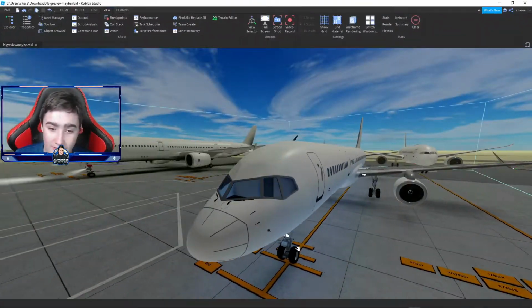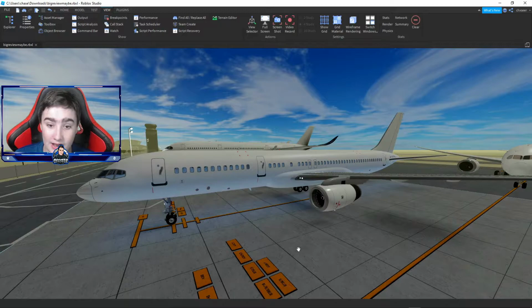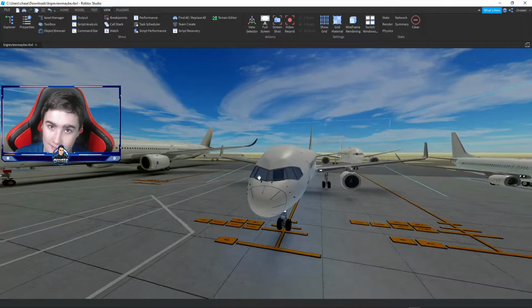Alright, so moving on, we have Lolli 757. Now this one, I remember, it was my first collaboration in the RAMR series, because I reviewed it with Tom GD. So this was, I think, back in November of last year. So this was probably a special plane to me, because it was the first ever time I did a collaboration in the RAMR series.